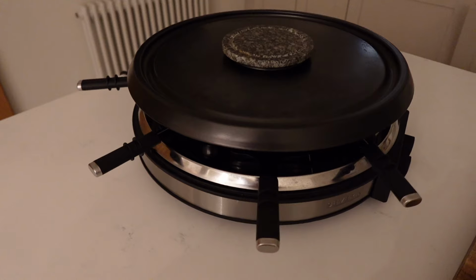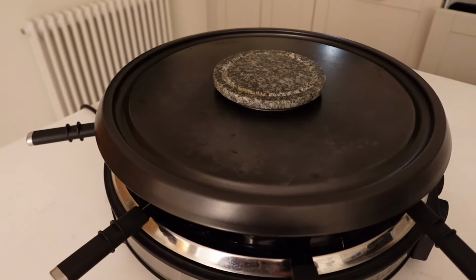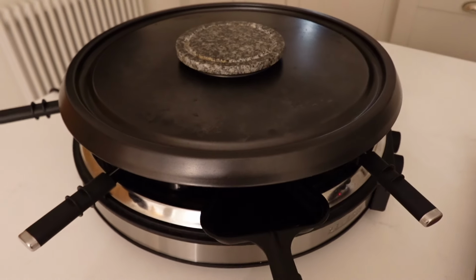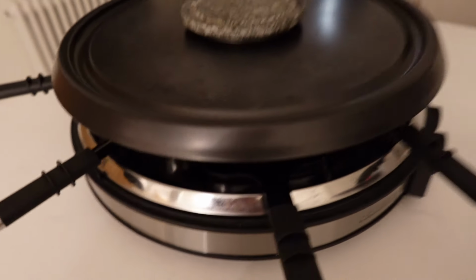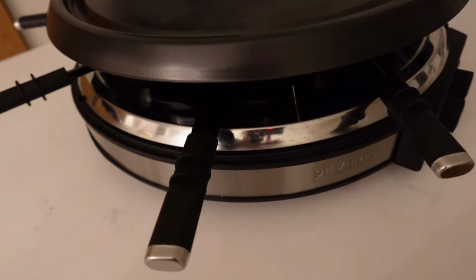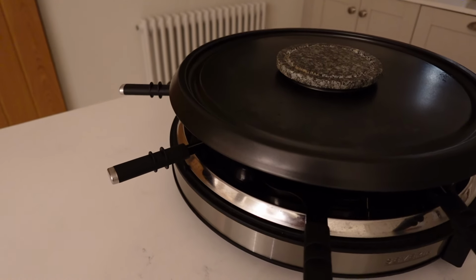Swiss. I think we're just going to chill in here tonight, watch some Saturday night TV. This is what it looks like. You get your hot stone on top, and then you can cook on this plate too, and then you put your potatoes with your cheese melted on top on those little trays, which are heated up. There's like a heating element underneath. I'll link this. It's a really good thing to have if you've got friends coming over or whatever.